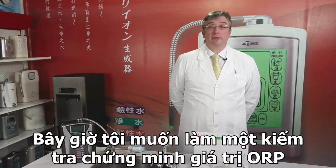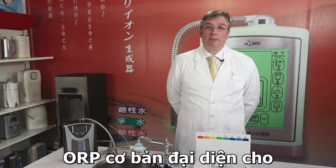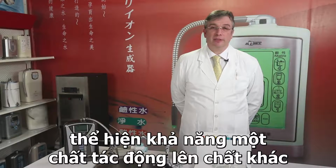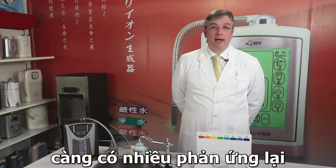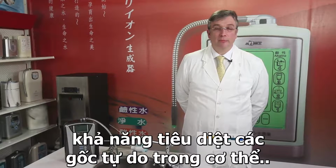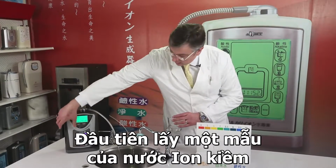I'd now like to do a test to demonstrate the ORP value of alkaline water versus tap water. ORP basically represents oxygen reduction potential and shows the potential of a substance to react with other substances when in contact. The lower the ORP value, the more reactive the substance is. And actually, lower ORP values represent a sort of free radical scavenger in the body. We'll first take a sample of alkaline water.